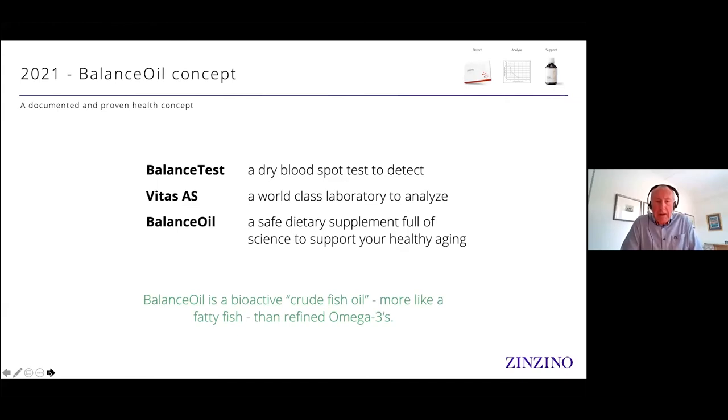One last phrase is that balance oil is actually a bioactive crude fish oil, more like a fatty fish than refined omega-3s. And this is important if you go all the way, and this is my final statement, to the beginning of the omega-3 era, where you had the Inuits or the Eskimos who didn't have as much cardiovascular problem as the rest of the European population. The omega-3 was given as the reason for this benefit. But the real reality is that these Inuits or Greenland Eskimos didn't eat refined fish oil. They didn't eat omega-3 concentrate. They were mostly eating seal and fish. So that is why we try to make balance oil as much like fish as possible. Thank you for your attention.